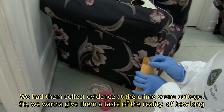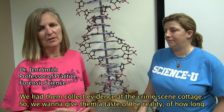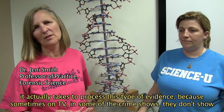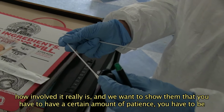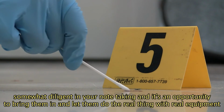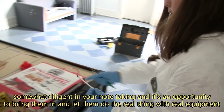We had them collect evidence at the crime scene cottage. So we want to give them a taste of the reality of how long it actually takes to process this type of evidence, because sometimes on television and some of the crime shows, they don't show how involved it really is. And we want to show them that you have to have a certain amount of patience, you have to be somewhat diligent in your note-taking.